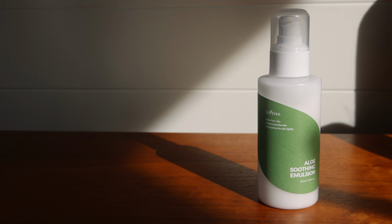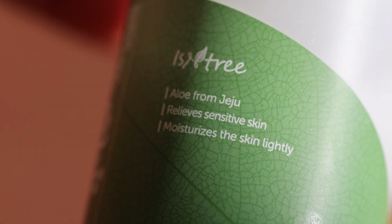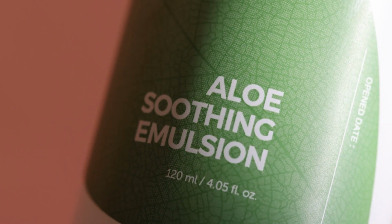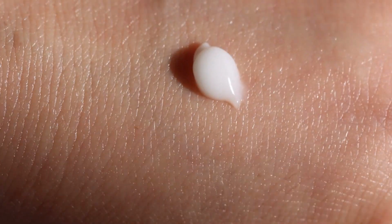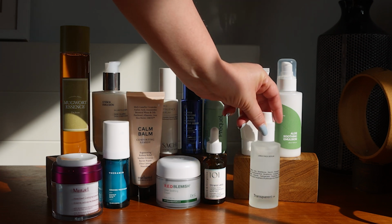I haven't seen that many products that use aloe in a more modern way, but this one looked very interesting from ISNTREE, the Aloe Soothing Emulsion, which is absolutely lovely. And this is one of the few ones with aloe as a hero ingredient that doesn't have that gel texture, so I kind of like that one.